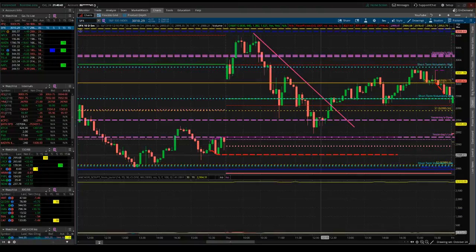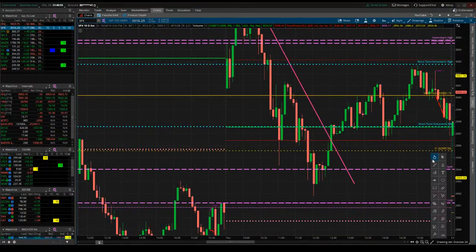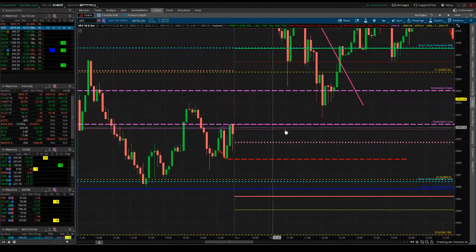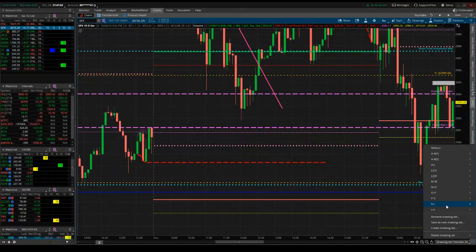See these levels right here? Very, very important stuff. So you can see right here how important this level was. Now, it didn't actually touch it this day, but it automatically drew. These were the 60 anchor levels. If we go back to October 17th, we can use these levels.